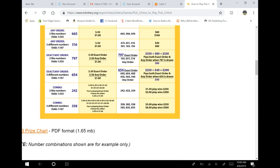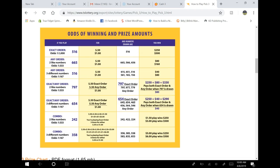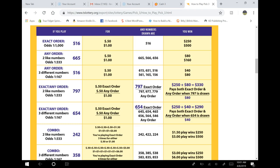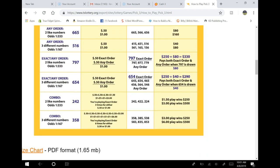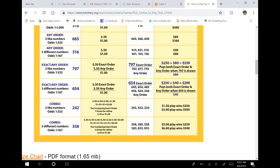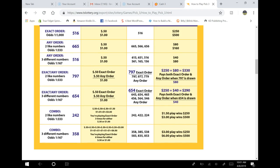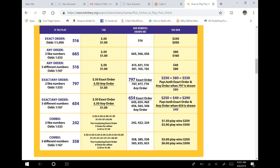As I was saying earlier, there are different odds for each game, and this is the same for every state, okay? So to get exact order, look, it's 1 in 1,000, right? To get any order is 1 in 333. To get any order with two alike numbers, the odds are 1 in 167. All right? Well, this is 2 like numbers for 1 in 333. That's why it pays a little bit more. As you can see over here on the right, it pays just a little bit more, right? And the exact pays the most, okay?